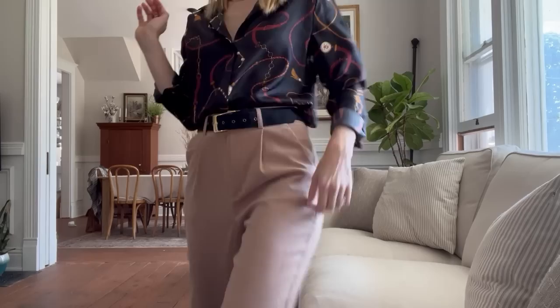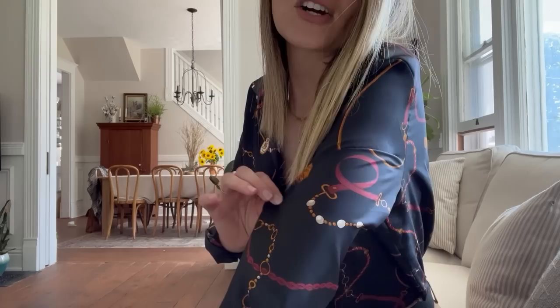Okay, you guys, so this is definitely a wild card. You guys know that I don't wear black, but when I saw this shirt, I just had to have it. I thought it was so beautiful. This is called the Louisville silk print shirt. You guys, it's very classy. That's all I have to say. It's got these chains, and it looks like leather and gold and pearls all over it. I couldn't turn it down.